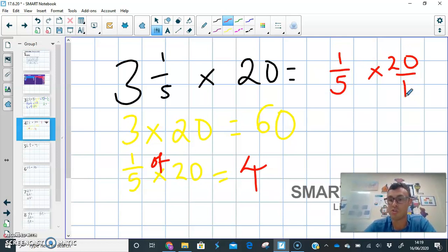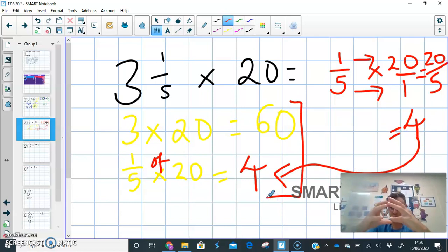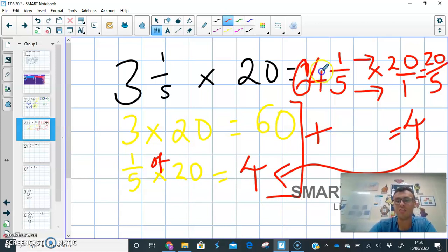So to make it a fraction, we just do 20 over 1, which is top times top, bottom times bottom, 20 over 5. Break that back into a mixed number. How many 5s in 20 is 4? Well, that's the answer we've got there. So we just need to then put them back together because we have partitioned them. So add them back and we get 64. This is exactly how I teach my Year 6 maths group how to do it.